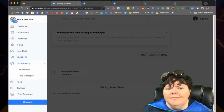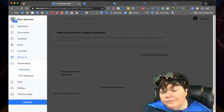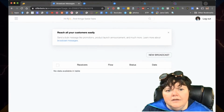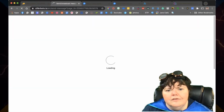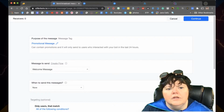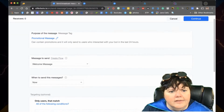Broadcasting, it's the same. You can set up a broadcast to everyone in your bot. You can set up a broadcast to just people with certain tags. You can set up a broadcast the same way that you normally do with ManyChat. I do want to check something here. New broadcast. Okay, so, promotional message. If it's promotional, then of course it has to follow the Facebook rules. Only users who've interacted in the last 24 hours. So that's a thing there.